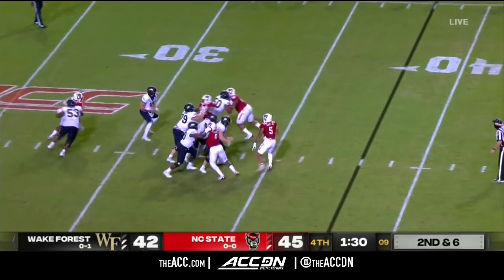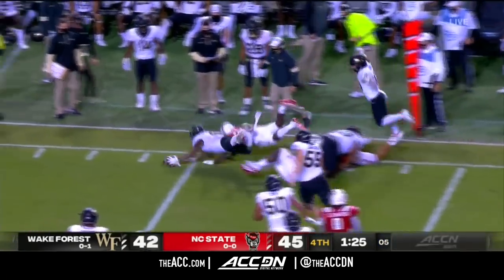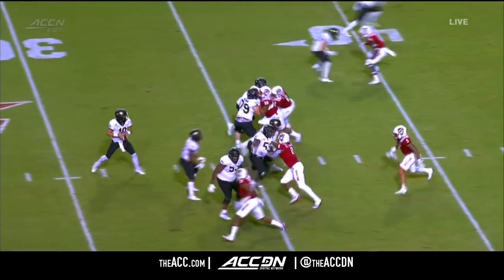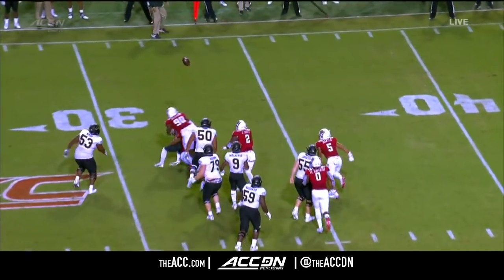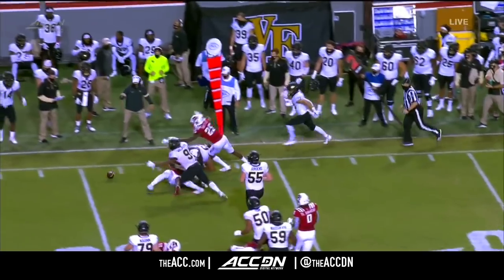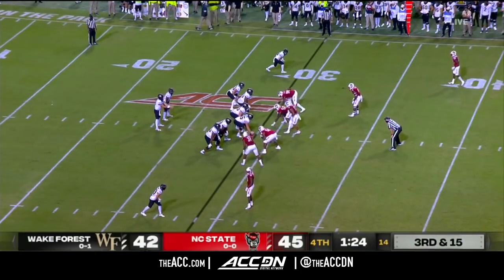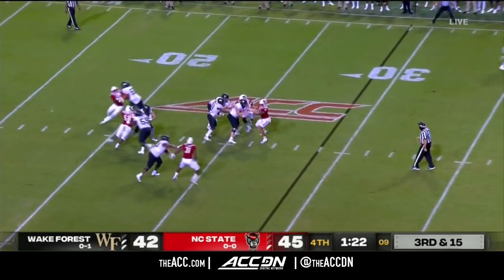2nd down and 6. Pressure, and it pops free. And NC State trying for it, everybody diving for it as it squirts out of bounds. Great pressure around the edge as Levi Jones just continues to pursue the quarterback. Ball comes out. But watch Kenneth Walker, maybe the play of the night so far, as he dives for this football, kind of knocks it out of bounds. They have a shot at this. Makes it 3rd down and 15 with 1:24 on the clock.